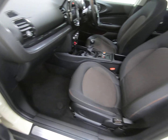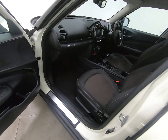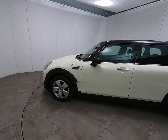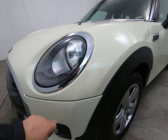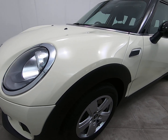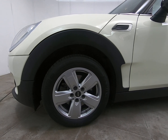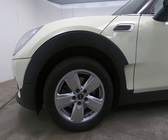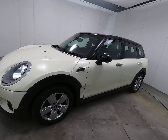Really is an absolutely cherished example. As I go around the entire car, inside and out, I really am struggling to see anything negative to point out at all. On to the final bumper corner, once again free from any scuffs or marks. Passenger front wing, exactly the same. And then on to the final alloy wheel, same as the other three I've already shown you. Once again, struggling to see a single mark. As I said, an absolutely cherished example.